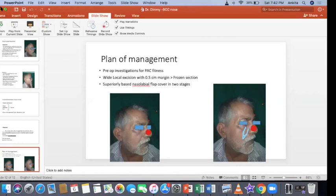Like if you actually deepithelize a small portion and push it under the ala, you can actually even get away without having a two-stage procedure. And you have to turn it inside out so that the skin surface is on the ala lining.